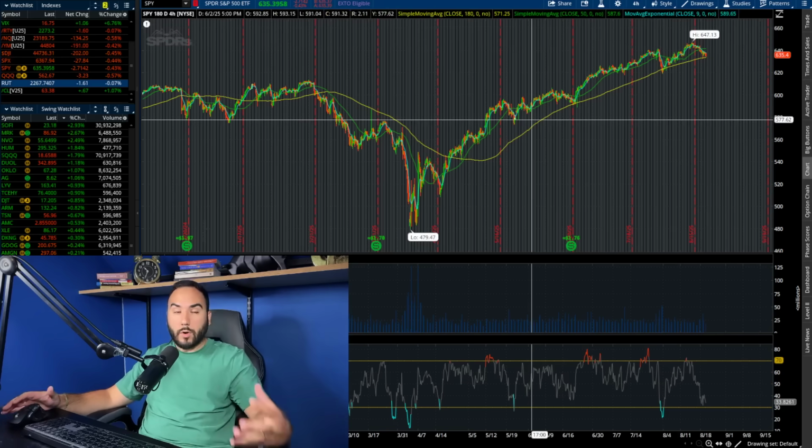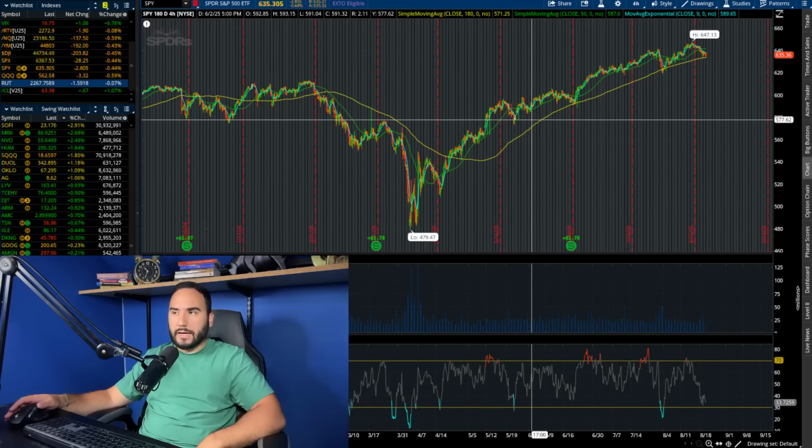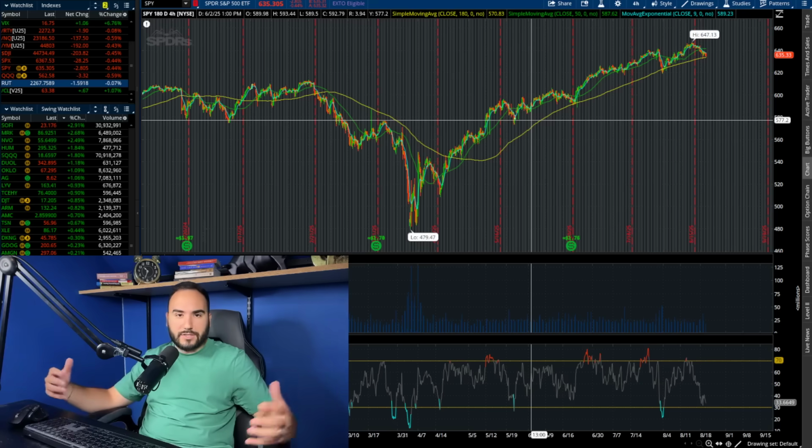And of course, we'll do more updates, guys, not only on SoFi stock, but we'll cover the other indexes, other stocks, kind of what I'm doing.